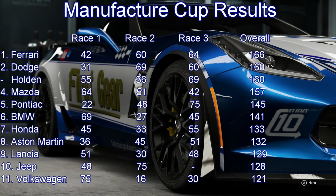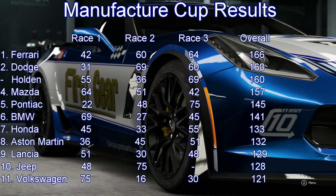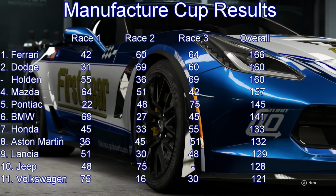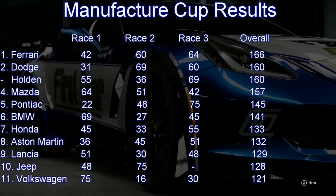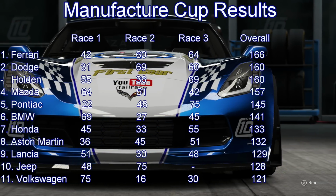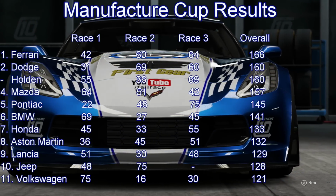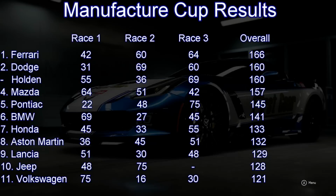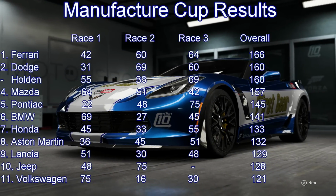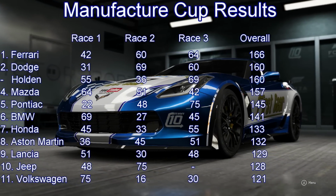The Pontiac stood a very good chance of doing well. The BMW, a poor run at Sonoma, equally cost him in sixth. Honda, they suffered quite a lot of bad luck in this one in seventh. Aston Martin in eighth, ahead of Lancia in ninth. If the Jeep hadn't disconnected in the final race, if he'd got a top 10, those Jeeps could quite easily have taken victory ahead of Volkswagen. So an unfortunate crash at Sonoma ruined his run here.